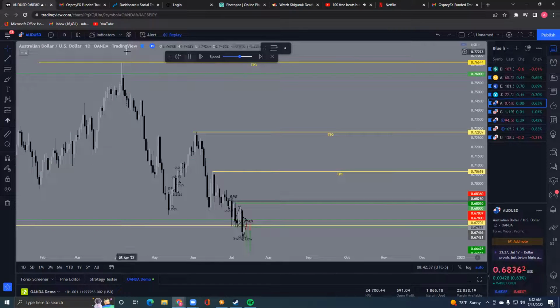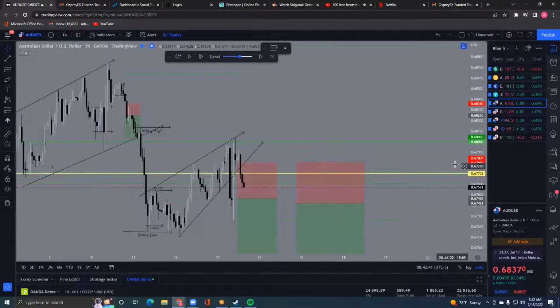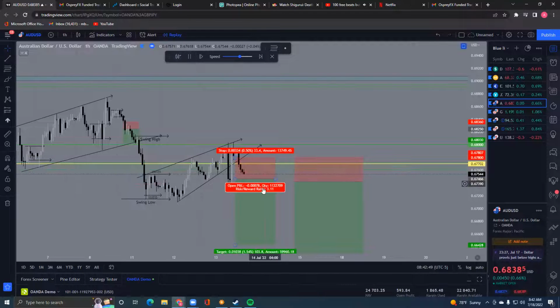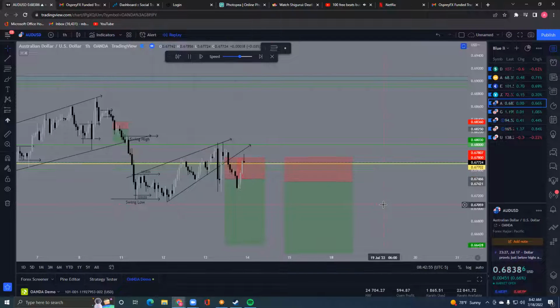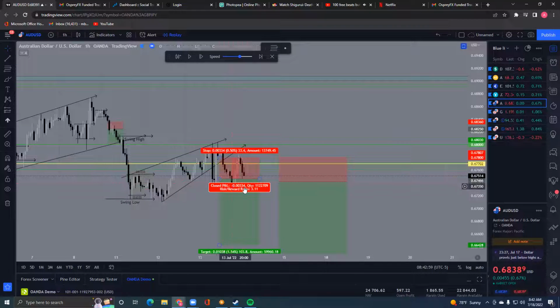So if I continue to play this, we can drop back to the 1 hour, let it do its thing. Now, when I took the second sell, price actually reversed. This one did go in profit a little bit, and then after that, it wiped out. So again, we know this happens. This is normal market behavior.